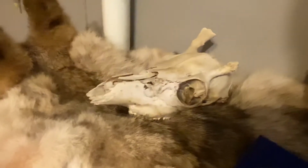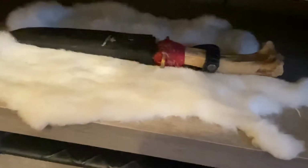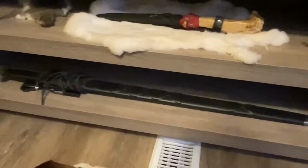It's another buck skull, that one I just found. Down there I got some more antlers, some rabbit, that's a squirrel skin. That's a rabbit skin with a knife that I made with deer bone. Pretty cool. Another squirrel. It's my Viking sword that Nate gave me. Appreciate it, bruh. I don't have to use it too often, but when I do, it's there.